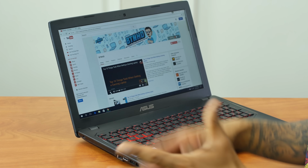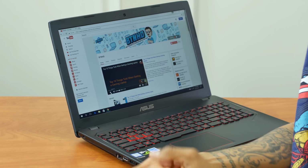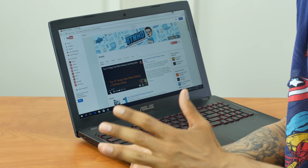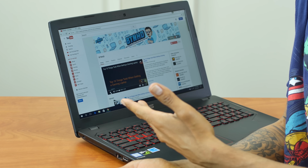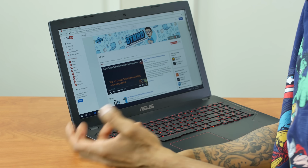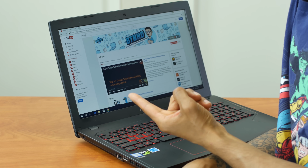Plus, when I'm traveling. Now, if you're wondering about sound, for me, sound doesn't really make a difference with a gaming laptop, especially if you're on a budget. For $8.99, this is not that bad. The sound quality is great, even though I'm always using it with headphones. But this is the loudest that it could go.